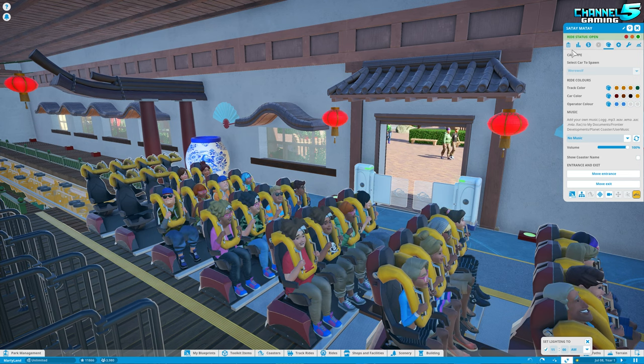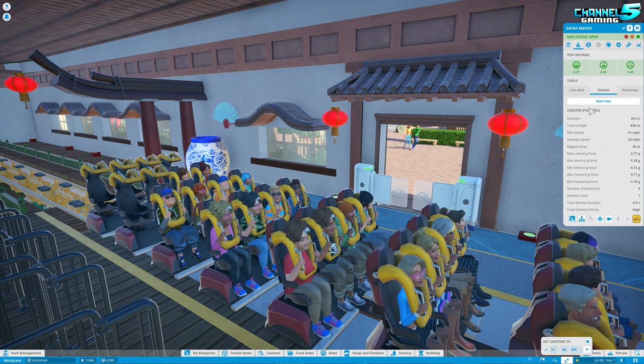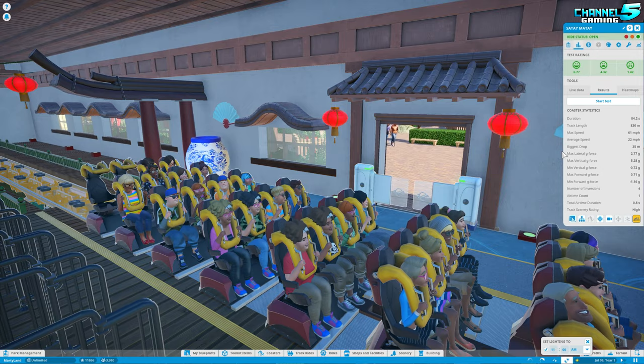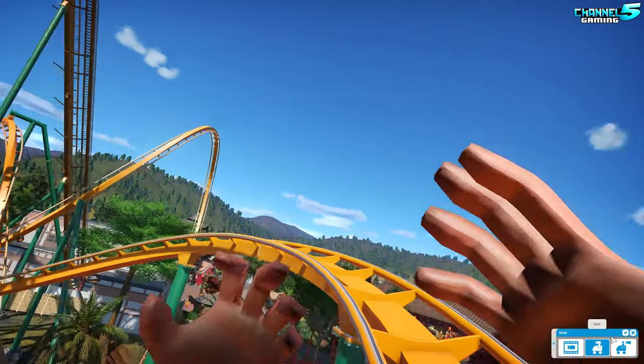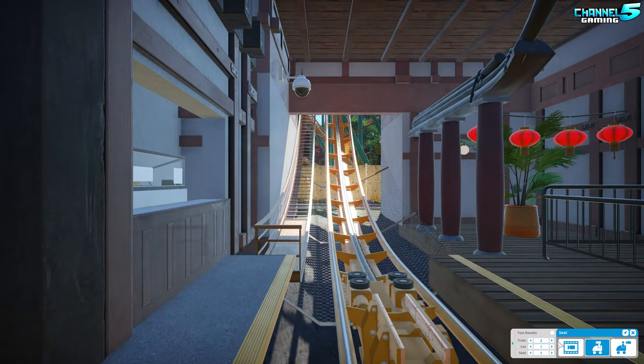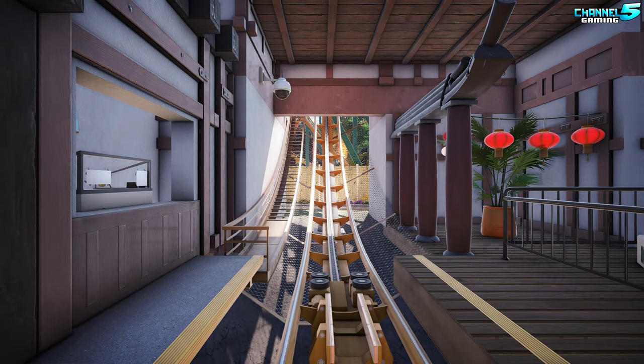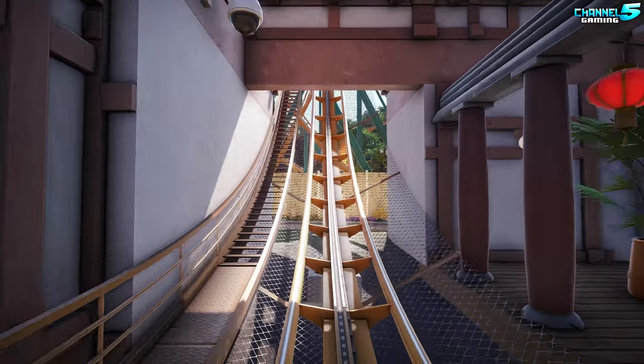Satay Matay, I don't know if I'm saying that right, but it is green across the board, almost a kilometer in length. What is this? Is this a floorless? Yeah, it's a floorless. 61 miles per hour, 4 inversions. I think we can ride seat view without that many flailers. And I think we're going to have to ride this one at night as well. I have a feeling it's going to have some pretty nice lighting. Let's go.